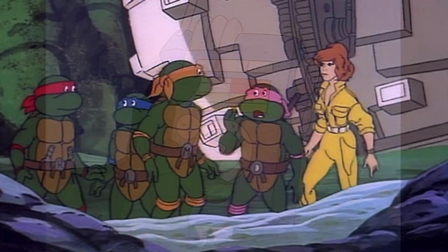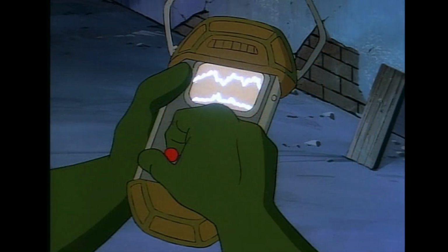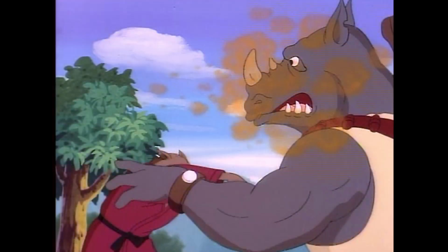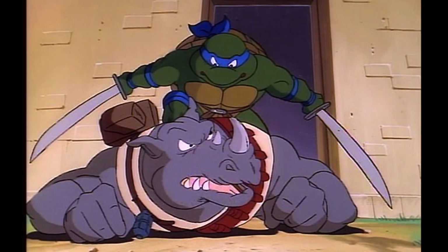The turtles get giant heads because the animation goes off model. Donnie changes the frequency of the turtle comm to listen in on the villains, which was never done before or after this. In one shot, Splinter throws dust in Rocksteady's face, and he's in front of him. And then one shot later, he's now on a different plane. I don't understand how that happened exactly. This is a good season finale, which moves the Technodrome to its next location, the core of the Earth.